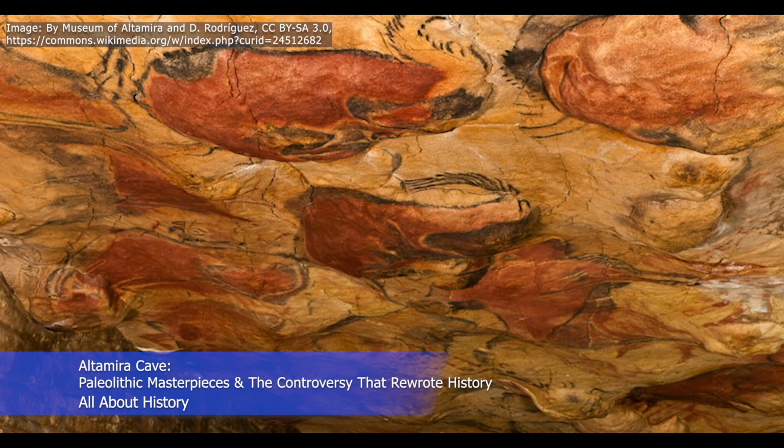The superpositions, yeah. Like bison over horses. That's strong evidence for different phases of activity. It suggests the cave wasn't just used once, but was revisited, redecorated over potentially thousands of years. It's like a sacred canvas that generations kept adding to. A palimpsest. Layers of meaning over time. Precisely. A dialogue across generations.